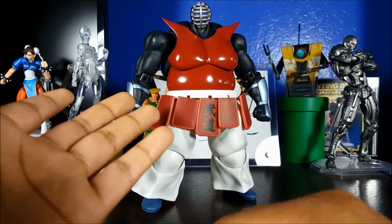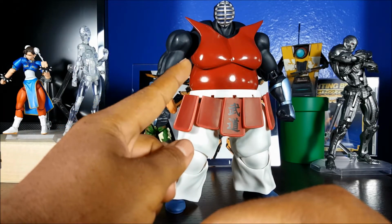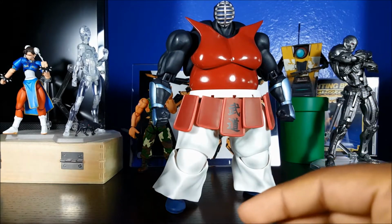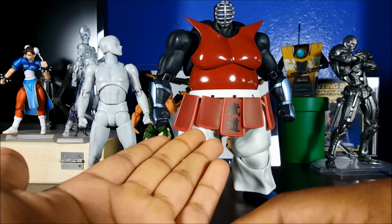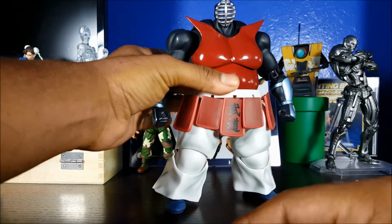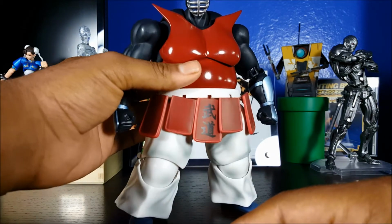But here he is, Big the Budo, and man, this guy. Well, let me just show you a quick size comparison. So he is about 7 inches. He's not that tall, but he is very wide. Here is your standard S.H.Figuarts 5-inch figure. As you can see, he is massive. And surprisingly light, not that heavy. You would think so, but he's actually relatively light. I can only imagine if they used die cast on this guy, he'd really be Big the Budo.